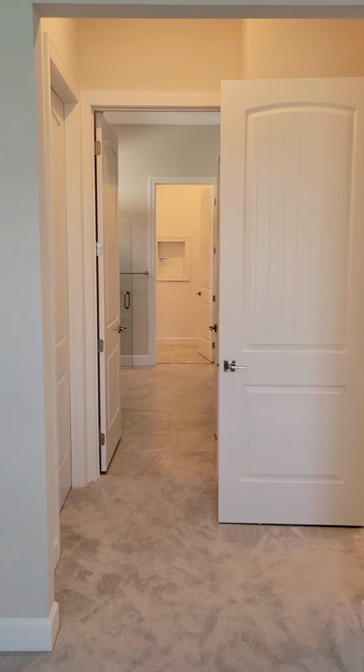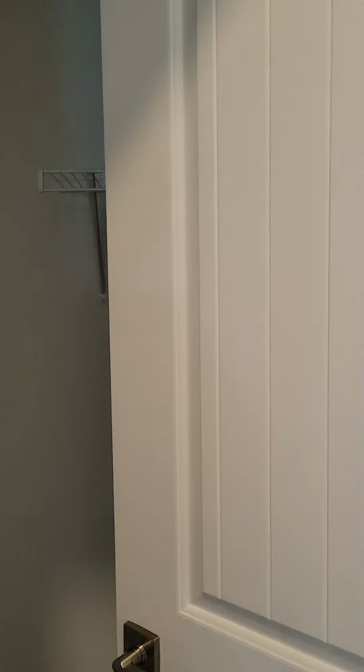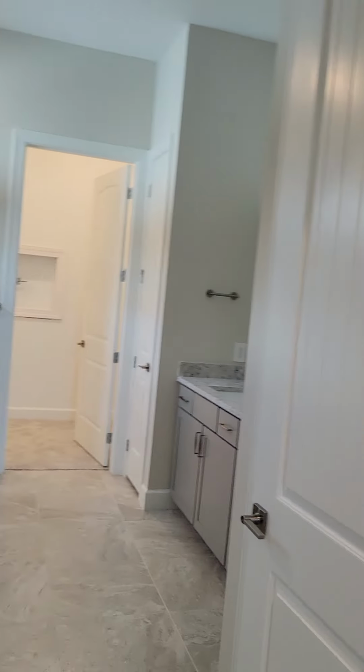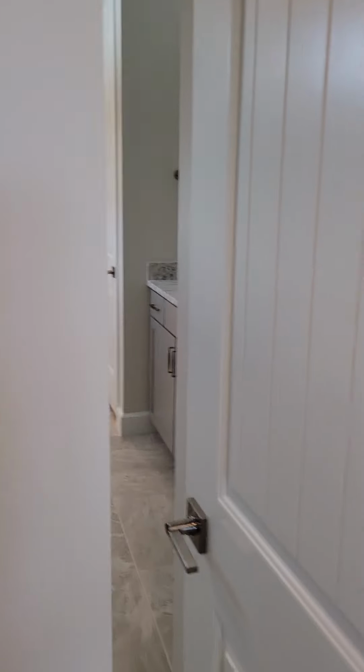And from here we go into my walk-in closet here, which is very big. You can walk right in here, it just keeps going. Into the master bedroom, bathroom. It's got a door here. The little closet is here.